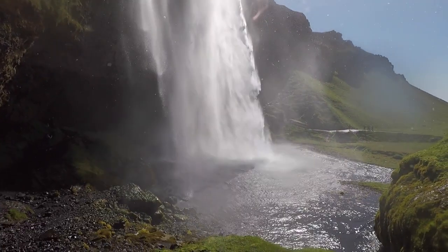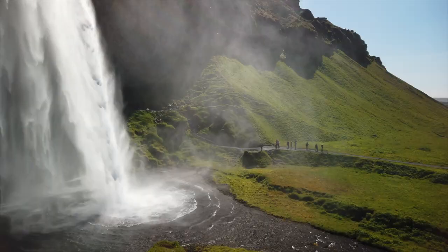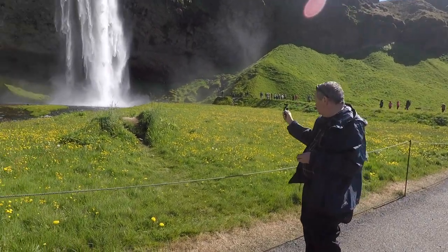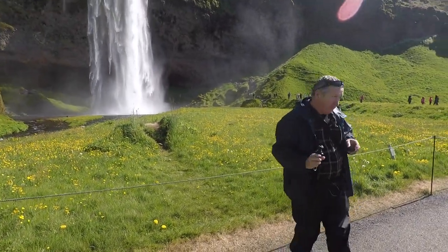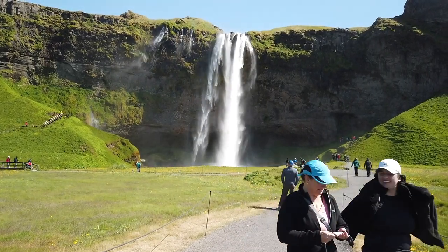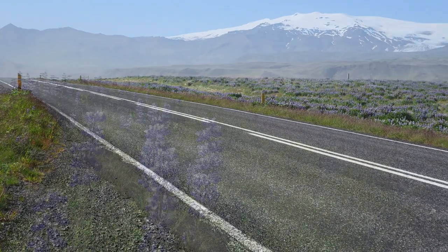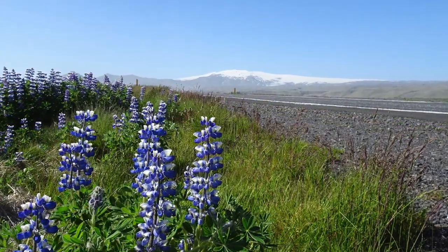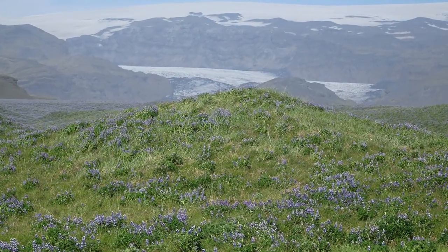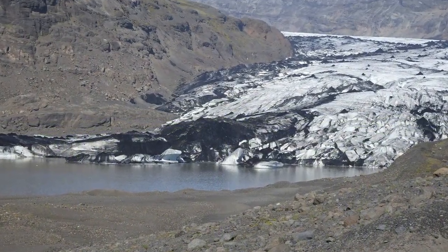This waterfall is one you can walk underneath and only get a little bit wet. It's a very pretty stop on Iceland's Highway 1, the road that rings the entire island. The landscape is quite spectacular, especially in summer, when it's much easier to get up close to the glaciers.